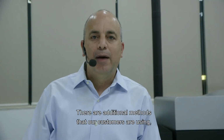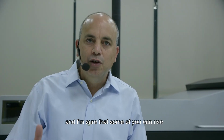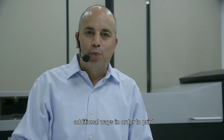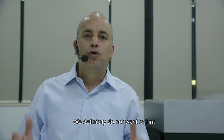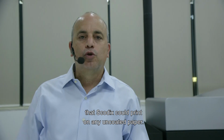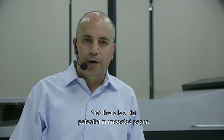There are additional methods that our customers are using. And I'm sure that some of you can use additional ways in order to print Scodix on top of uncoated. We definitely do not want to hint that Scodix could print on any uncoated paper. No. What we do want to say is that there is a big potential in uncoated paper.